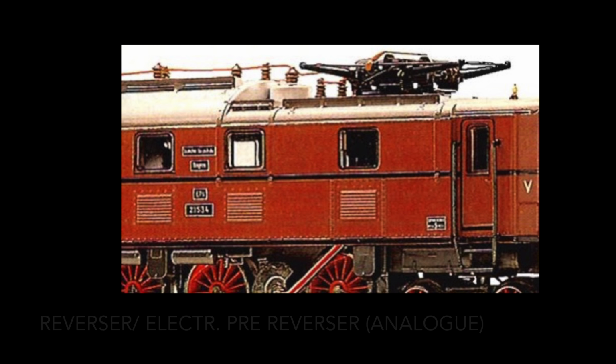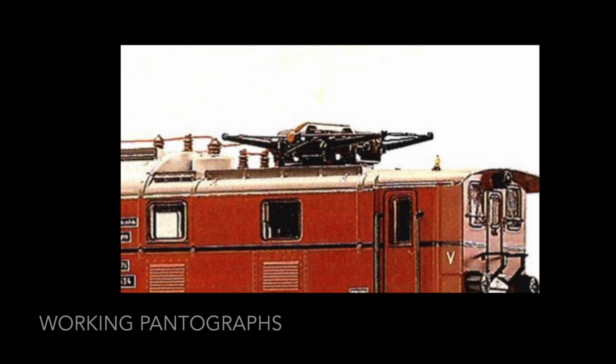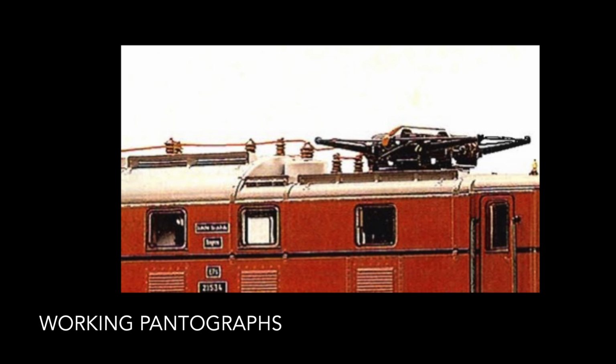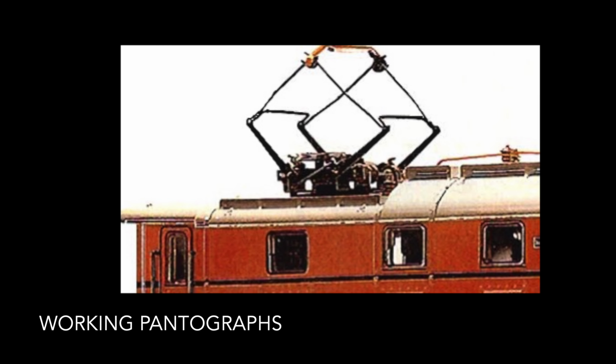Looking at the cab, we have 3 electric headlights, a plastic hook coupling, and this goes for both cabs of course, and the lights are directional. On the roof we have pre-war style pantographs that can be used for overhead operations.